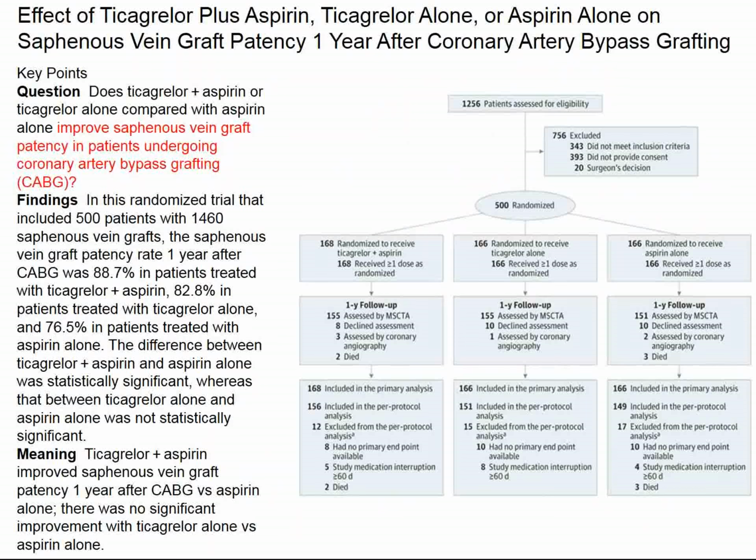So here's a paper out of JAMA that I thought was important. It involves maintaining graft patency in patients that have been subjected to coronary artery bypass grafting. In this prospective randomized trial, P2Y12 inhibition and aspirin were compared. So these patients received either aspirin, ticagrelor, or a combination of both. And there were 500 CABG patients that were randomized to these three treatment arms after operation.